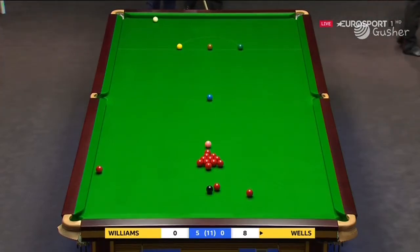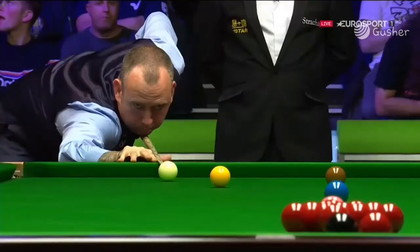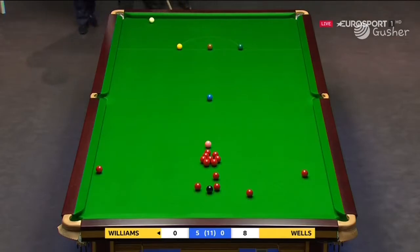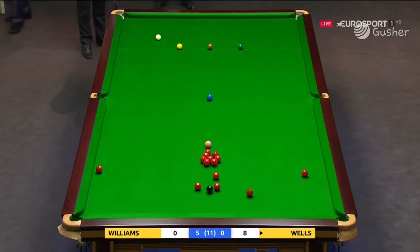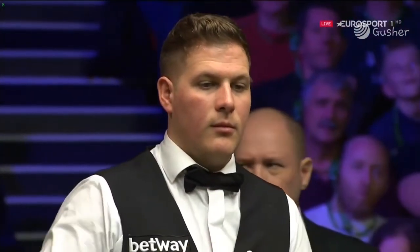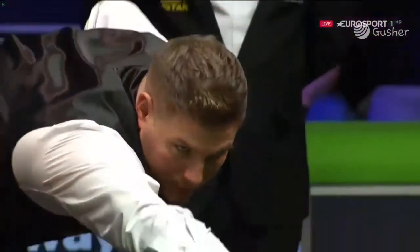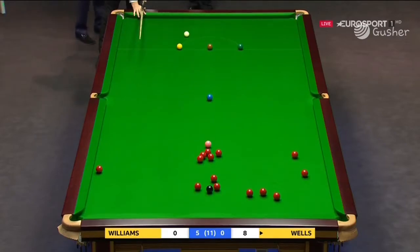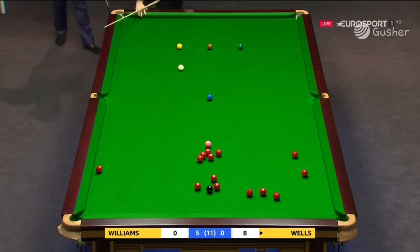Daniel Wells, 8. I just caught them a little thin. Long red to the right corner, but the black tied up. Pink will go to the middle, but there's danger taking the red on. There's danger leaving it there. Well, again, caught them too thin with all that left-hand side on the cue ball. It could be okay. Maybe a red at the back of the pack there that will go.